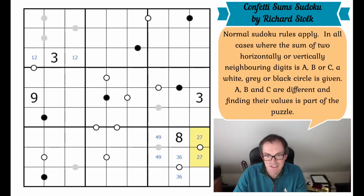14 minutes into the video, still no digits placed. Those have got to be 1 and 5. I don't even think I've been that slow. And I can't blame Mr. Goodliff for this one, because he didn't recommend this puzzle to me, so it's not his fault. Now let's have a think. What does this mean?